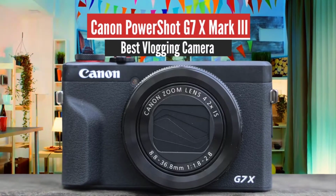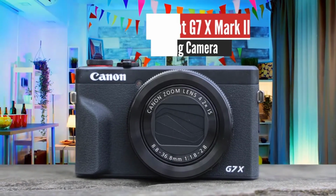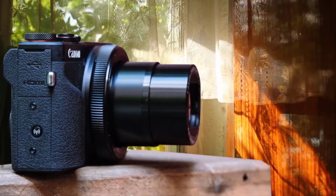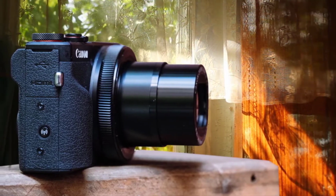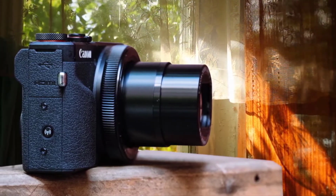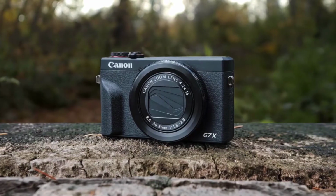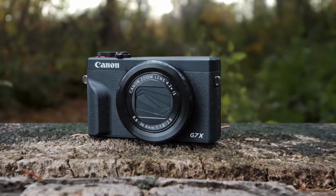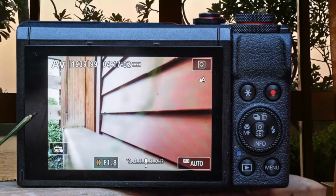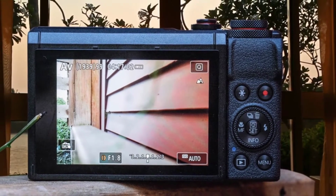Number 4. Canon PowerShot G7X Mark III. Best vlogging camera. As good as the latest smartphones are, there are still plenty of reasons to use a dedicated pocket camera. Pros who reach for a big camera with changeable lenses for work may want something smaller for more casual outings. The Canon PowerShot G7X III is the third in a series of 1-inch type sensor compacts aimed at smartphone camera upgraders and enthusiast photographers looking for a small second camera.